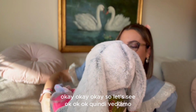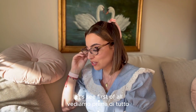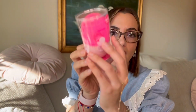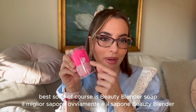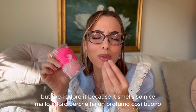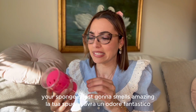So let's see. First of all, we got the Power Pink Beauty Blender. This is the Beauty Blender with the sponge and the soap. The best soap, of course, is Beauty Blender soap. So it works so good. But I adore it because it smells so nice. So when you wash your sponge, it's just gonna smell amazing.